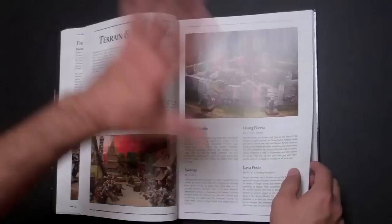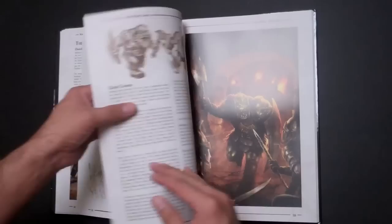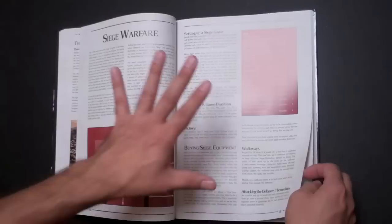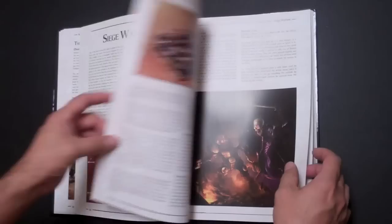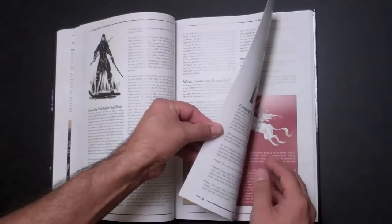Advanced rules on terrain. You get charts of dangerous terrain and weird magical terrain and its in-game effects, and how you work with buildings. How to do multiplayer games, team games, things like that. It's nice to actually have formal rules for those. How to play really huge, giant games with large amounts of miniatures. Siege rules, very interesting here. You get a whole section of formalized rules for attacking castles, how you deal with it, and all the special equipment and rules you would need for those formal attacker-defender type games. Stories, playing campaigns.